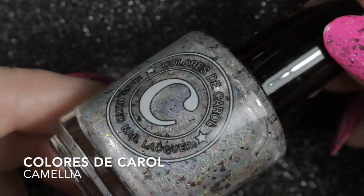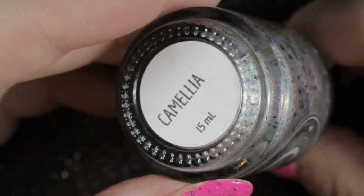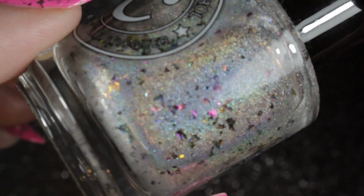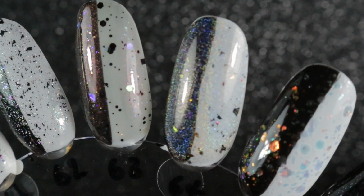Also from Anna and from Clores de Carol is CAMELLIA, and this has a lovely fine linear holographic in it and some multi-chrome flakes, and I'll be keeping this one too.